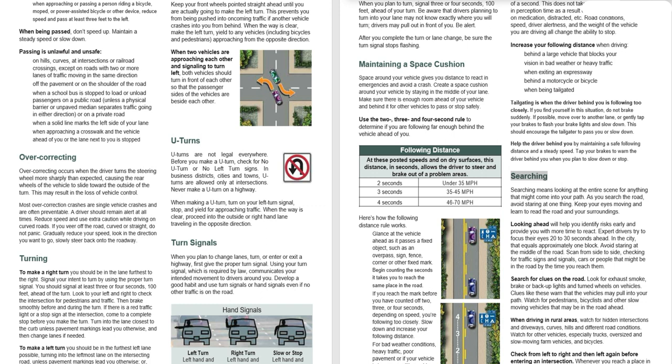Searching. Searching means looking at the entire scene for anything that might come into your path. As you search the road, avoid staring at one thing. Keep your eyes moving and learn to read the road and your surroundings. Looking ahead will help you identify risks early and provide you with more time to react.